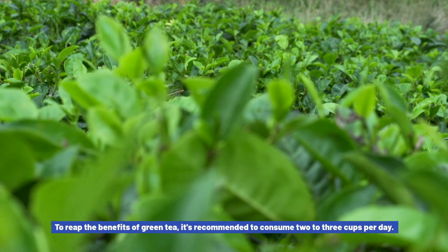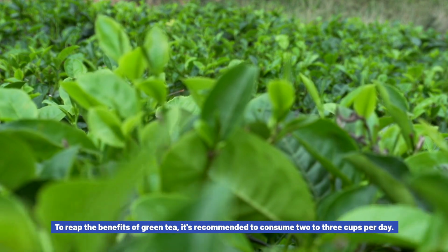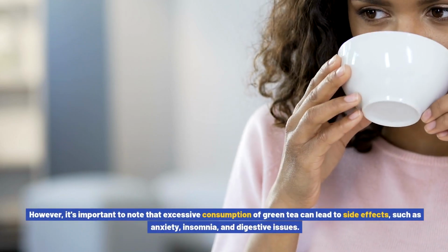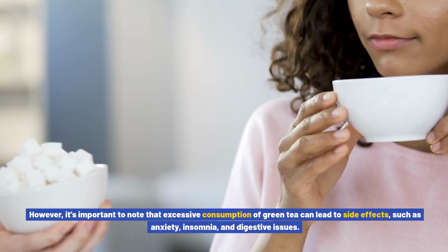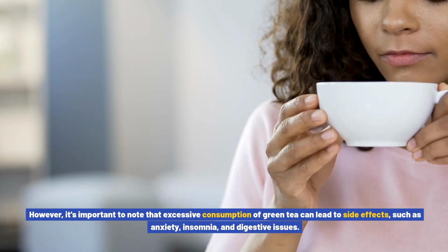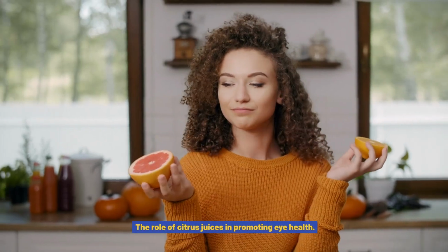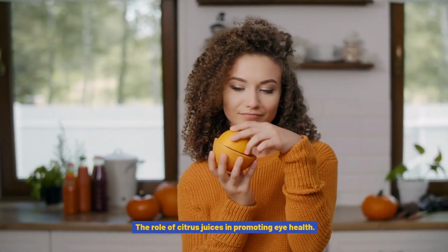To reap the benefits of green tea, it's recommended to consume 2 to 3 cups per day. However, it's important to note that excessive consumption of green tea can lead to side effects, such as anxiety, insomnia, and digestive issues. The role of citrus juices in promoting eye health.